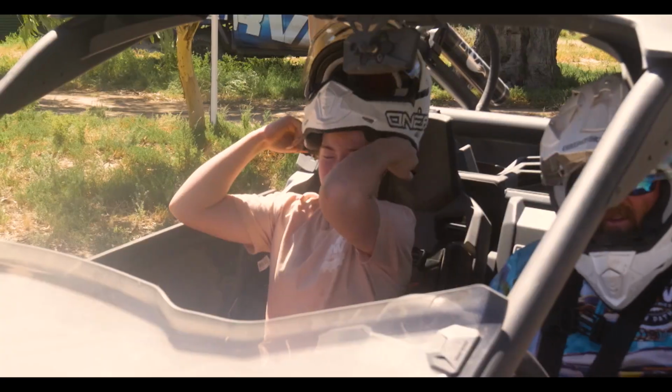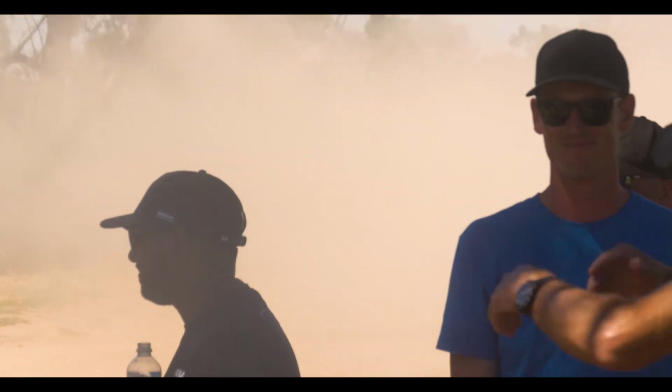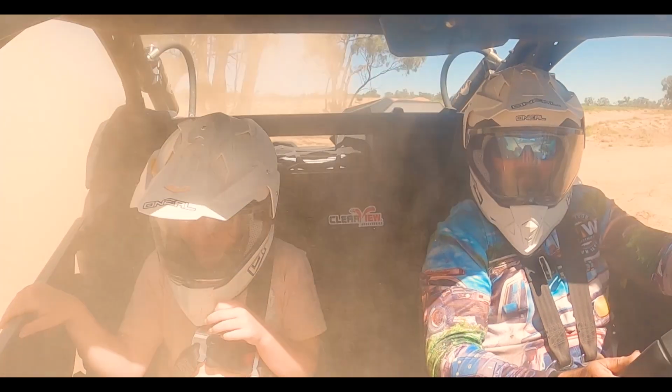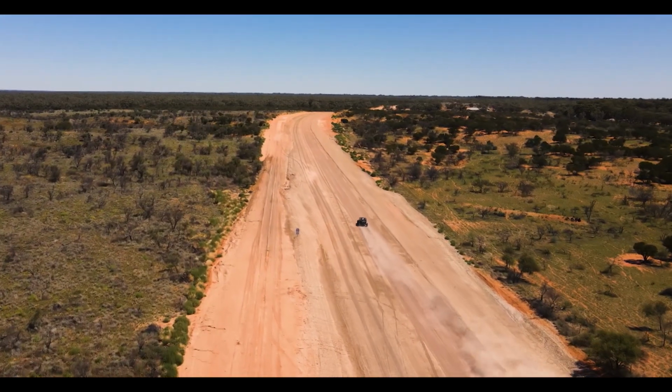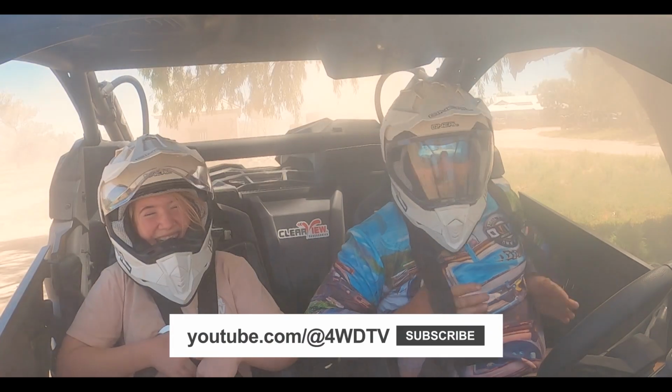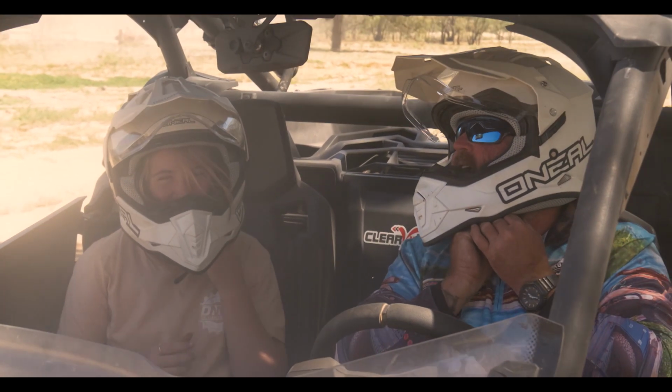Reuben then got in the Can-Am, then Hannah hopped in, off she went. I'm pretty sure I could hear her squealing from where we were standing. She was having a great time. Kids just come back with a grin from one ear right round to the other. That was awesome.